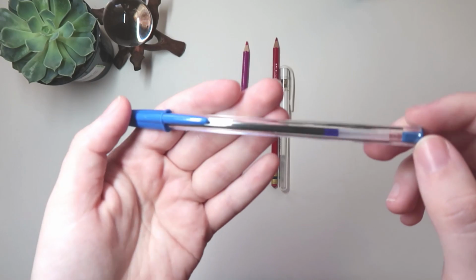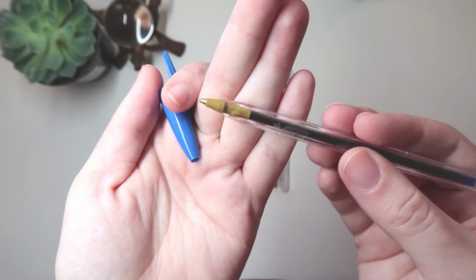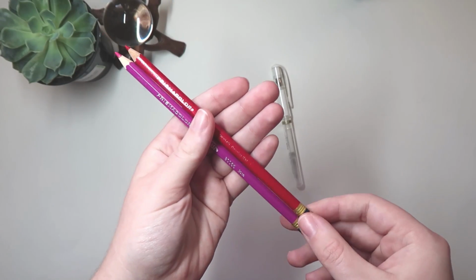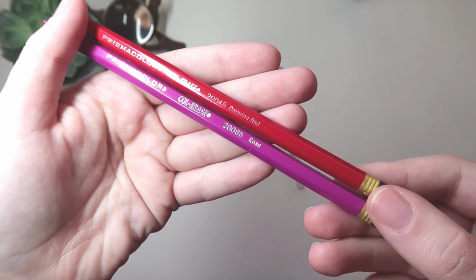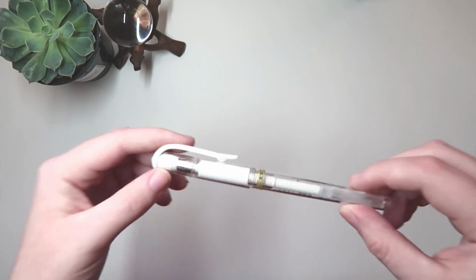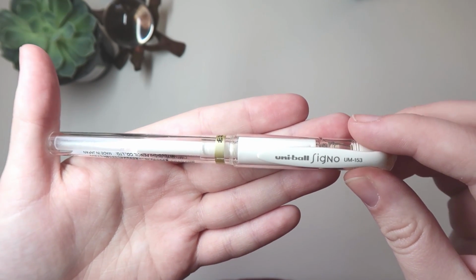Then I have my favorite thing to sketch with lately. It's probably for the last 2 months I've been solely sketching with just this blue Bic pen. I love it so much, and it's got a really nice thin tip on it. And then I have my Prismacolor Col-Erase in Rose and Carmine Red, my favorite ones to use. I actually had another Carmine Red, and it got so small that I lost it. I'm still hoping that it'll show up one day. I really miss it. And then last, I have my favorite white pen, the Uniball Signo Broad, and it is awesome for white lining.